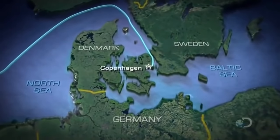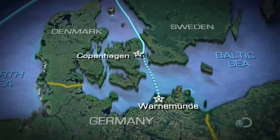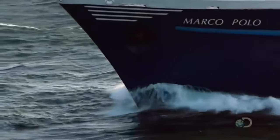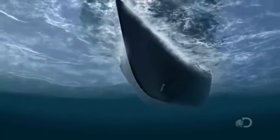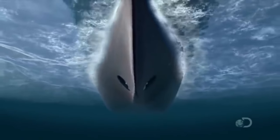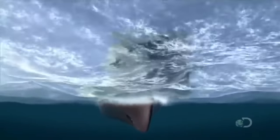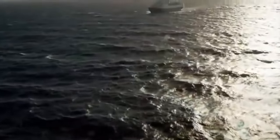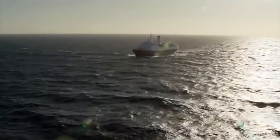The quickest route would be to sail directly south through the Øresund Strait that runs between Denmark and Sweden. But there's a catch. Marco Polo was built with the draft of a modern cruise ship, five times her size. Her hull plunges 8.2 meters below the waterline. That cuts down on pitching and rolling when the waves and swells are high, making for a smoother ride. But the Øresund Strait is too shallow to accommodate her draft. It's only 8 meters deep. Sail through there, and Marco Polo is sure to run aground.